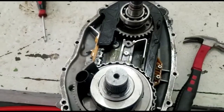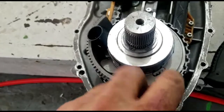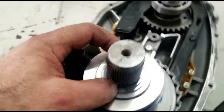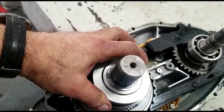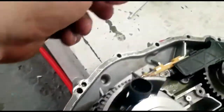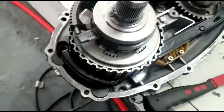Here we have the differential for the 2015 Porsche Cayenne. Here inside this they have discs. They were burned. We changed it. We took this off and we took everything. Now we put the discs and now we're putting it together. This is not the differential, sorry. The 4x4 box. This is what activates the 4x4. This is the disc between the front transmission shaft and the rear transmission shaft.